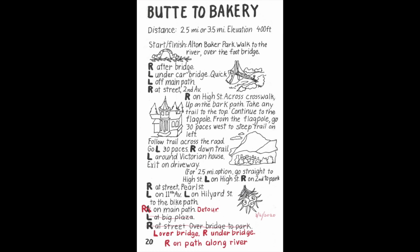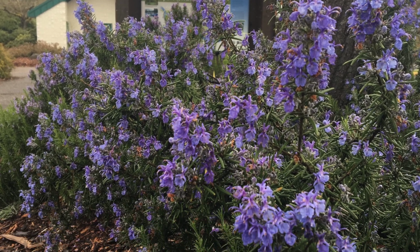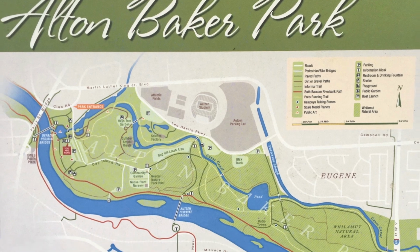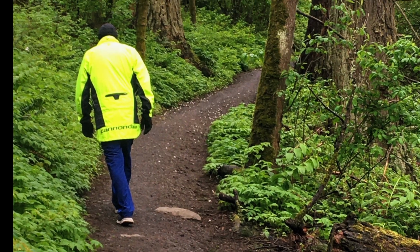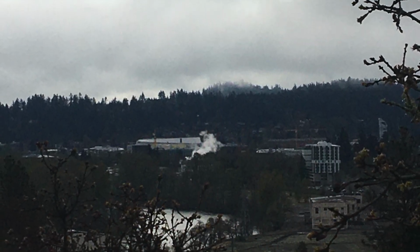One of my favorite walks is this Butte to Bakery walk. It starts at Alton Baker Park and you go up the butte, up Skinner Butte, so you get a little hill climb, a beautiful view, and then it goes by the Palace Bakery and Full City Coffee, which is actually open. It's so fun. It's a great walk. The trillium are blooming on the butte. On top of the butte, it's cloudy. And then the sun comes out.